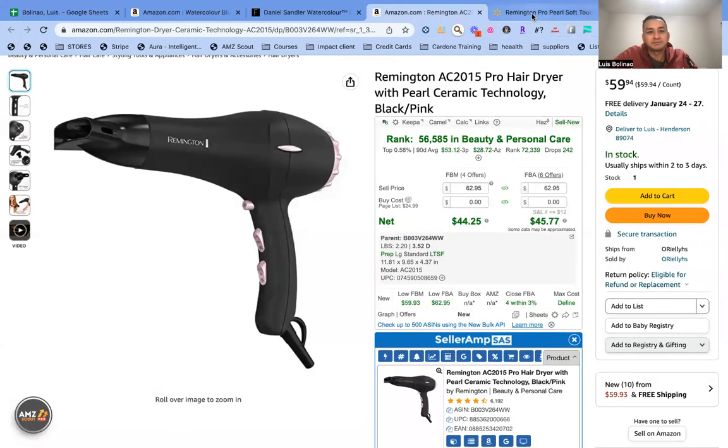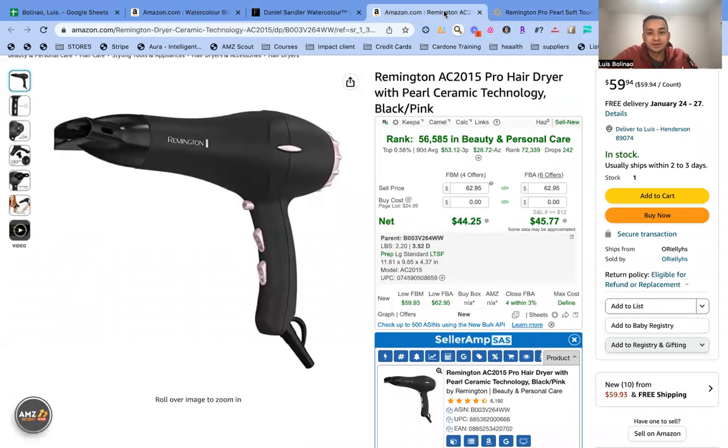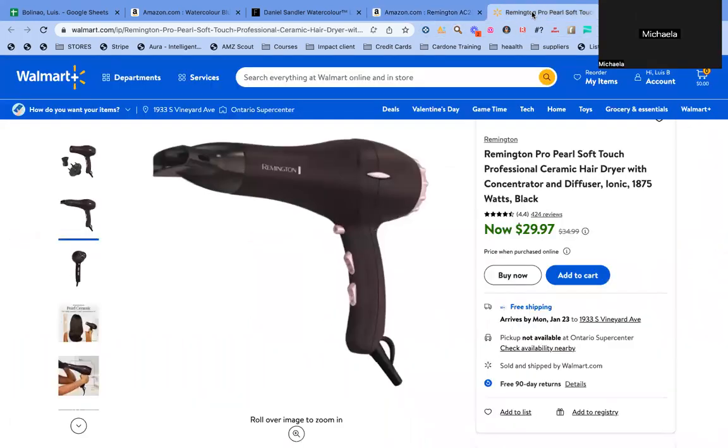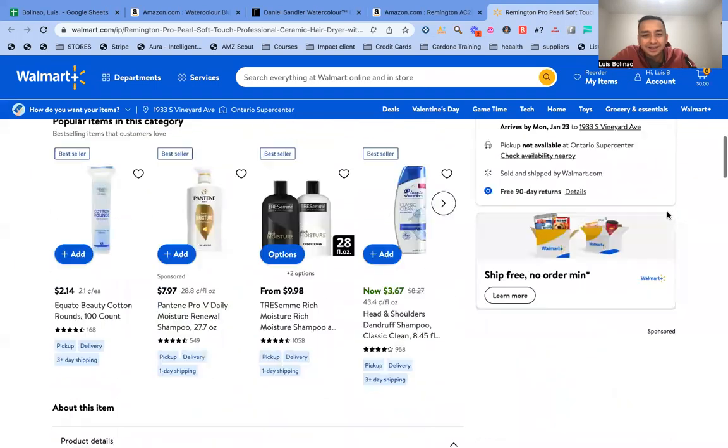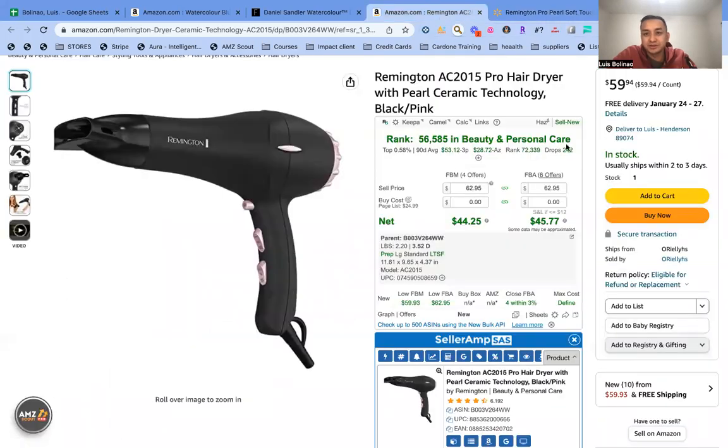With the attachment, yeah. The color's kind of off too. Yeah, it looks like a different color. The black and black-pink. I don't know, but let's just say they're the same, right? Let's just look at the number.